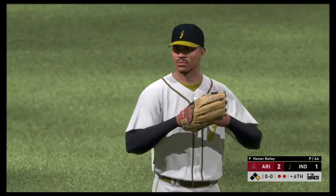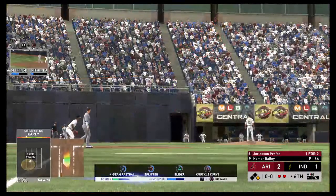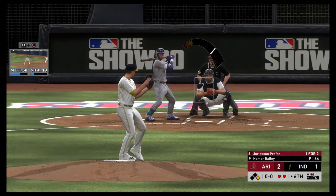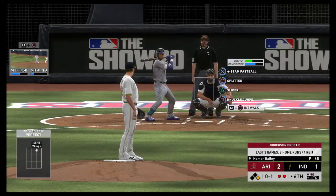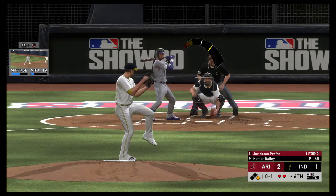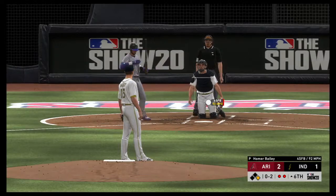The batter, number 10, second baseman, Jurickson. Here's Jurickson Profar. He's 1 for 2 in the ballgame. First delivery to him on the way. Fastball taken, but that gets the zone for a strike. Barely able to make contact. Down 0-2 now.